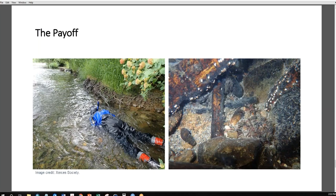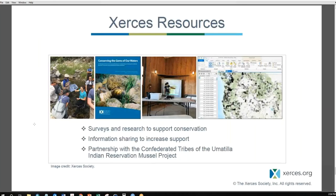And as I mentioned, juveniles are much more sensitive to scour in stream habitats. So it's really encouraging when you do find these reproductive populations. They're often in close association with really healthy looking bank habitats. So there's such a link between restoration and riparian habitat and freshwater mussels in many of our streams.